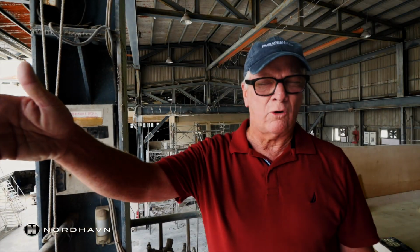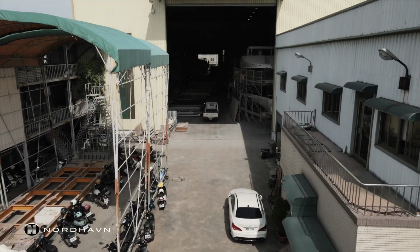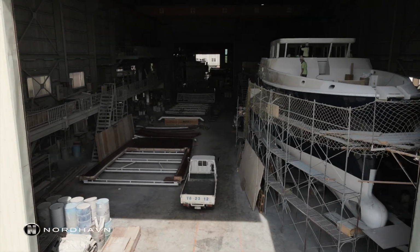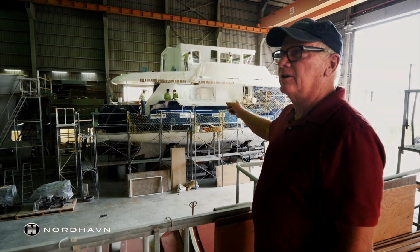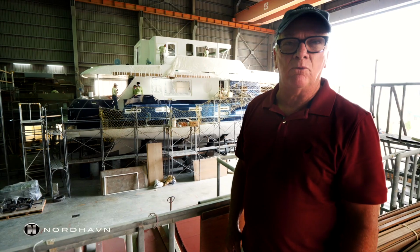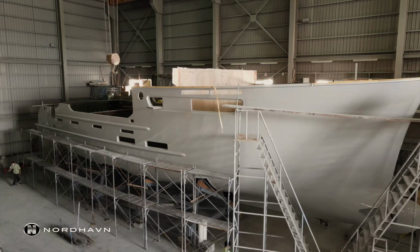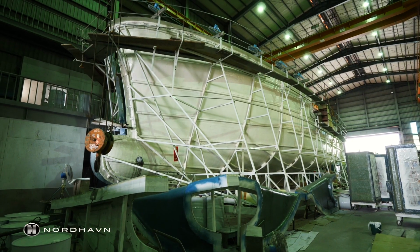Just around the corner, not more than a quarter of a mile from here as the crow flies, is another facility, and that's where we're building the 71. That has its own separate new production line there. In the background here is one of our latest projects, the Nordhavn 71, and that is hull number 1 right there, and hull number 2 is behind it, the gray boat, and we have a third boat going into the mold.